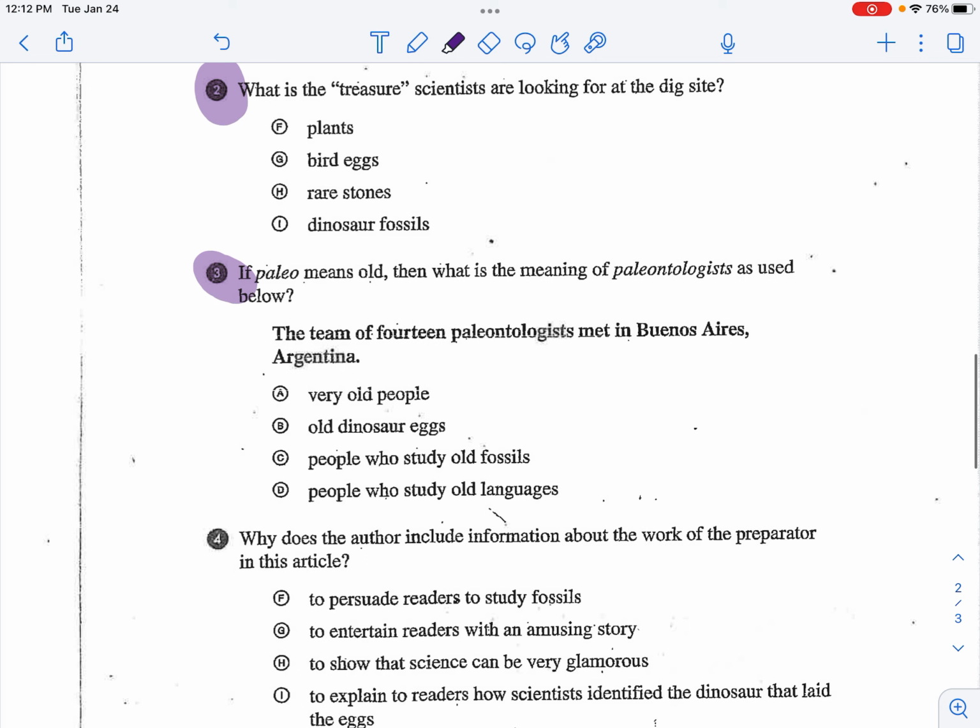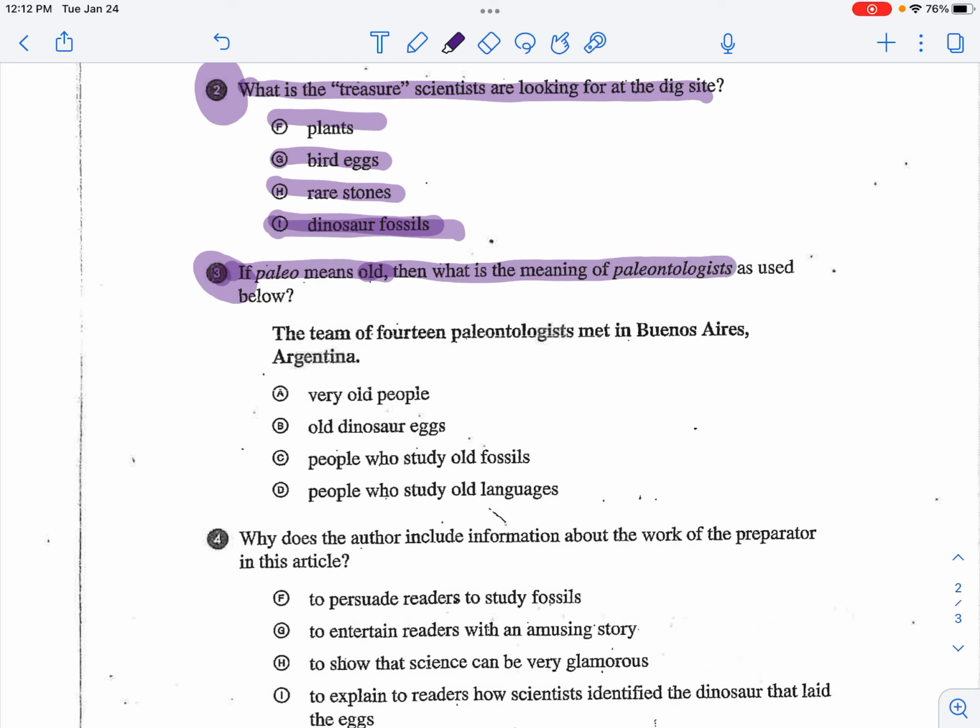Number 2, what is the treasure scientists are looking for at the dig site? F, plants, G, bird eggs, H, rare stones, I, dinosaur fossils. And number 3, if paleo means old, then what is the meaning of paleontologists as used below? The team of 14 paleontologists met in Buenos Aires, Argentina.